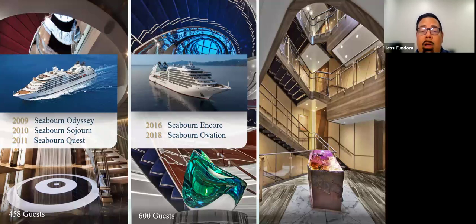Also, the Encore and the Ovation, being that they're bigger, the public rooms are larger. So some of the restaurants are larger. They also include another restaurant that we'll talk about. It's a sushi restaurant. And the Encore and the Ovation also feature an area called the Retreat. And the Retreat is right up on the top deck. And the Retreat has 16 bungalows that you can actually rent for the day or for the week or for the time that you're on board Seabourn.